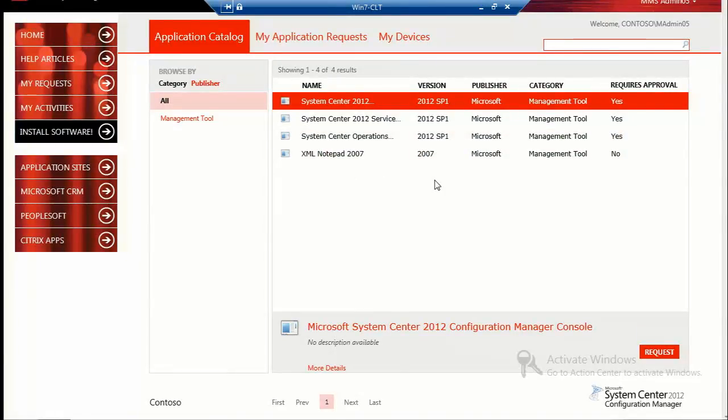So the difference here, notice off to the right, requires approval. The ones that are yes are going to be snatched up and taken into Service Manager for that application approval workflow. The one that's no, that's just going to go off and deploy straight off. So here in this case, let's choose the Config Man console.